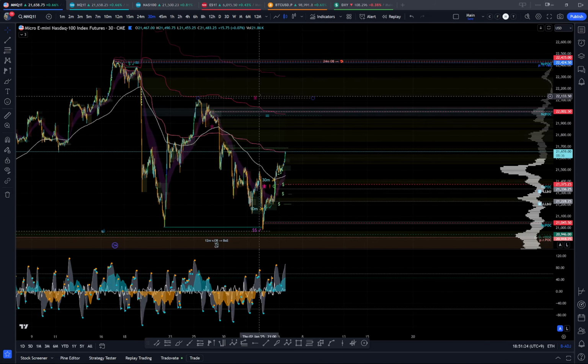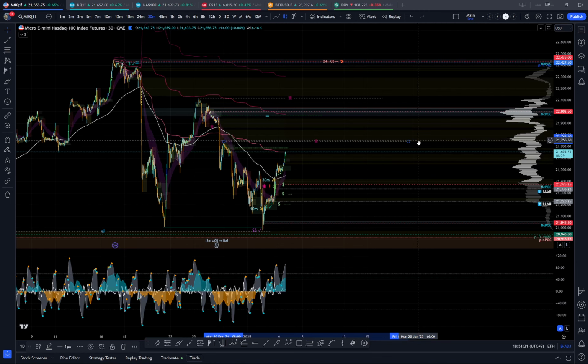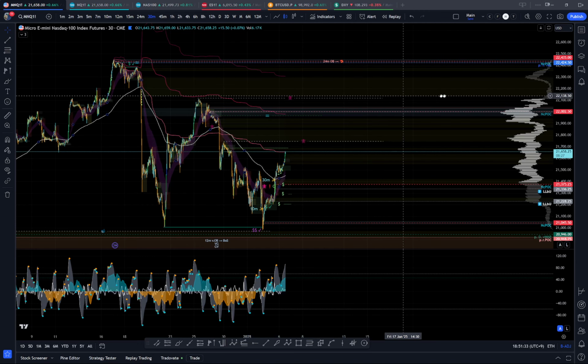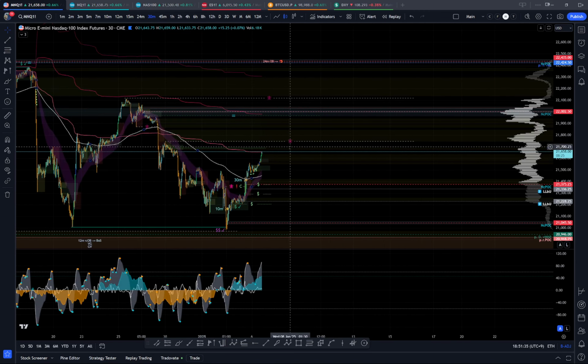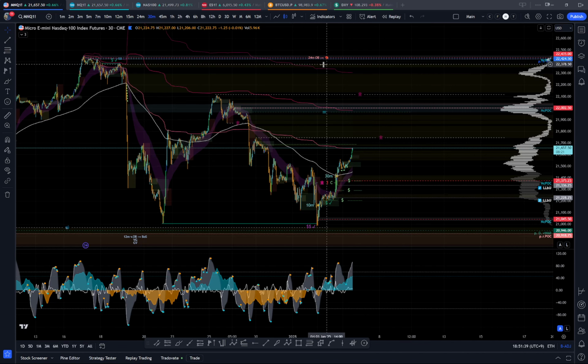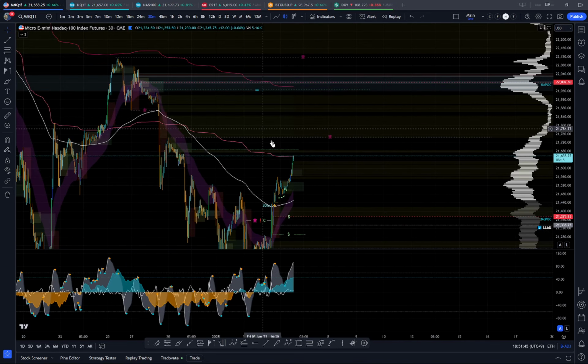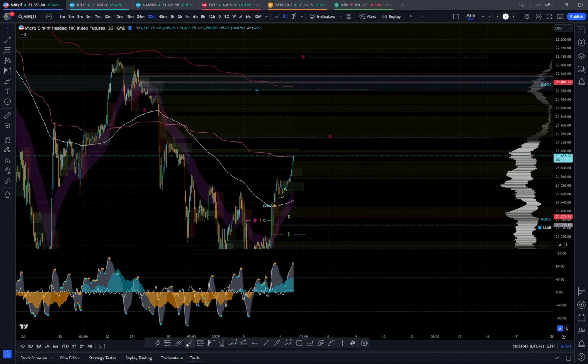So yeah, those are my little areas. This is where I have the little dotted squids. I like the look of them. I'm going to keep my eye on what price does around there, because depending on how price interacts with those points, it could signal some nice continuation, kind of bullish continuation signs. Up until that point, and even up until that point, we have trades we can take.